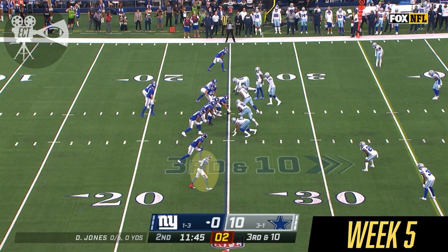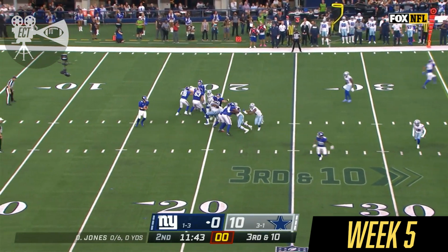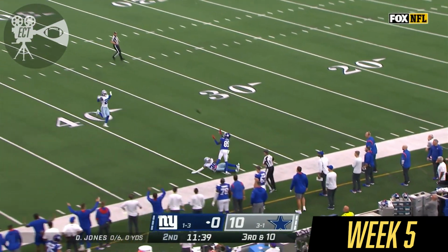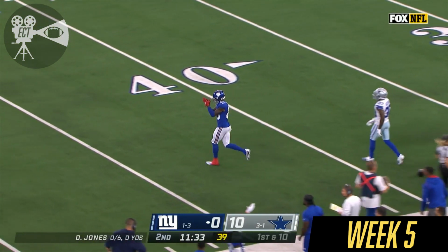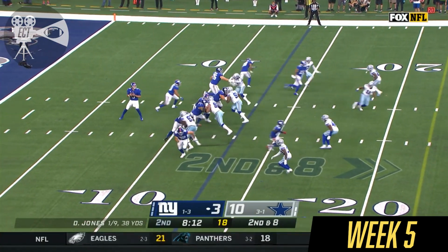Well, they got it back to Nate Solder's side to try to give him some help. Blitz, Jones in trouble, just throws it up for Toney, and catch is made. What a grab by Kadarius Toney on the Kurt Banks, second down and eight here.